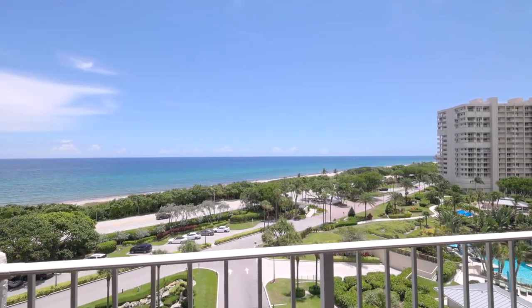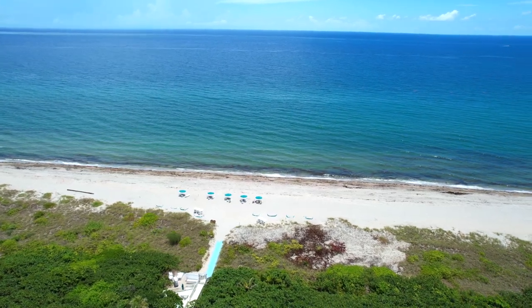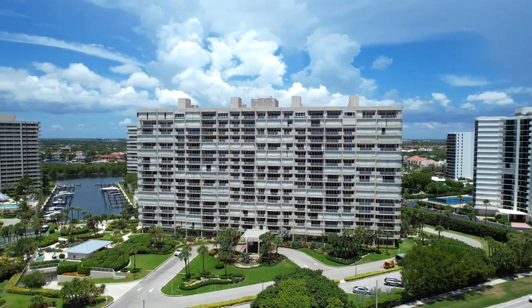Well, I can make the argument about leaving because look at this. This is my favorite part. If the views from the 8th floor balcony weren't enough, you can come down to the Sea Ranch private beach, where they supply you with chairs, cabanas, and even umbrellas. When you come back to your condo, you're going to be able to watch the sunset at the back of your almost 2,000 square foot unit.